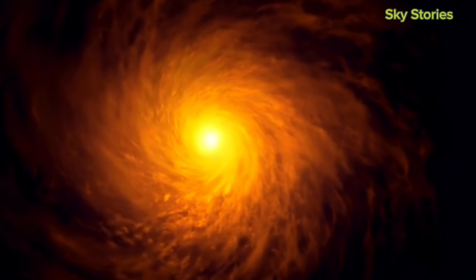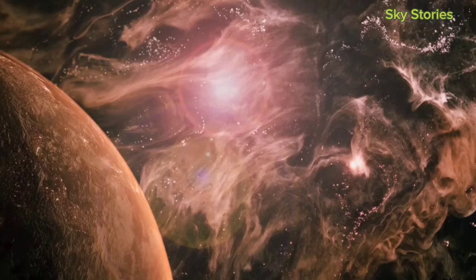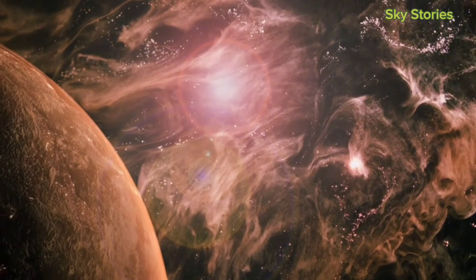The study of Proxima b also fits into the broader context of the search for exoplanets, planets that exist outside our solar system.